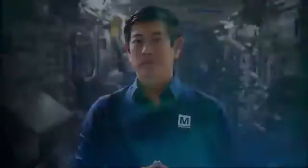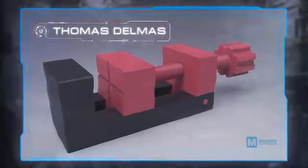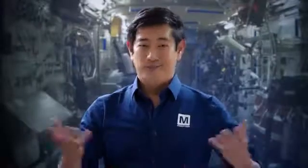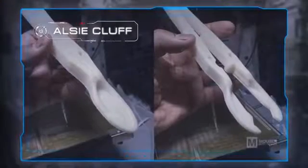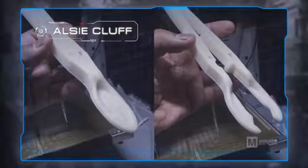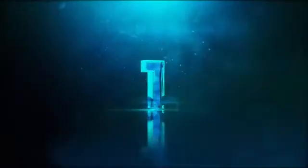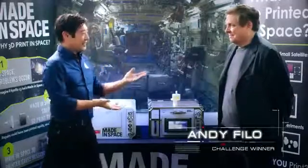Let's count them down. In third place, Thomas Delmas with a design for a vise that could be used to fix things in space without them floating away, because zero gravity. In second place, Elsie Clough with a design for space tongs that allows you to both scoop and grab food while eating from a pouch. And the winner is actually here with us. Let me introduce you to Andy Philo.